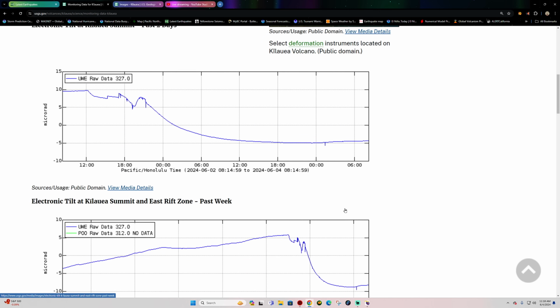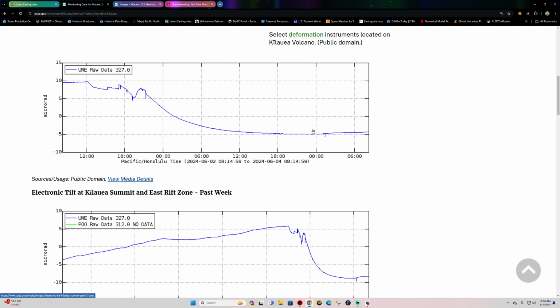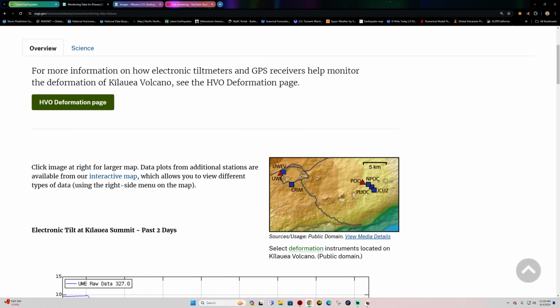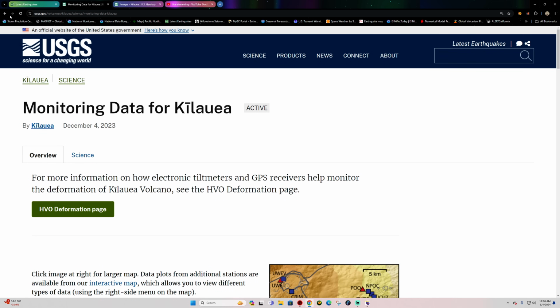So we're still up. Looks like we're stationary. I'm going to watch this throughout the day today, but it does look like we are starting to slowly go back up in terms of inflation. So, yeah, it'd be very interesting to see where this leads.